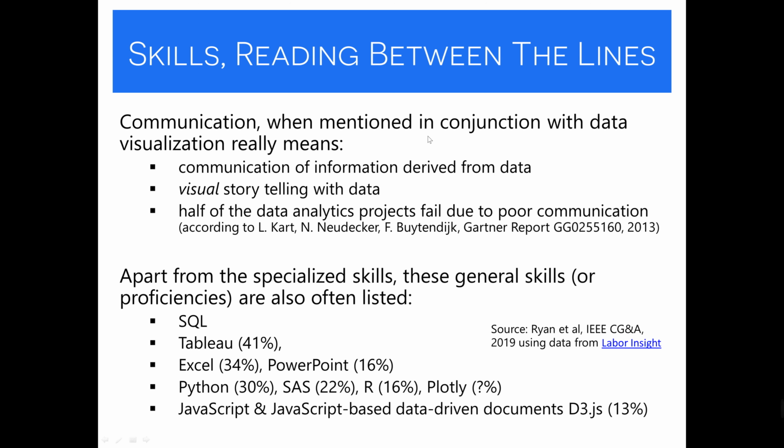There are other skills that were mentioned in the jobs that mention visualization as one skill. These are more general skills, or proficiencies. Commonly listed was SQL. Another one was Tableau, which is visualization software, sort of a package. Then Excel and PowerPoint. Python, one third was Python. SAS, R. You can see R is actually only half of Python.